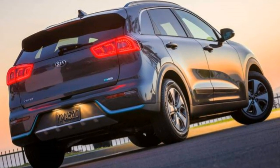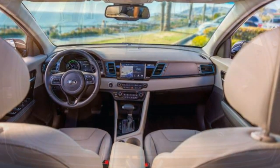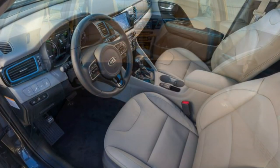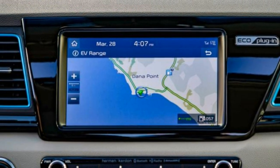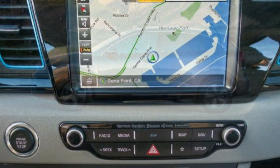2018 Kia Niro plug-in hybrid review. With the Niro plug-in hybrid, you receive great fuel economy and SUV-like styling at a reasonable price. The 2018 Kia Niro plug-in hybrid is a new addition to Kia's Niro lineup.